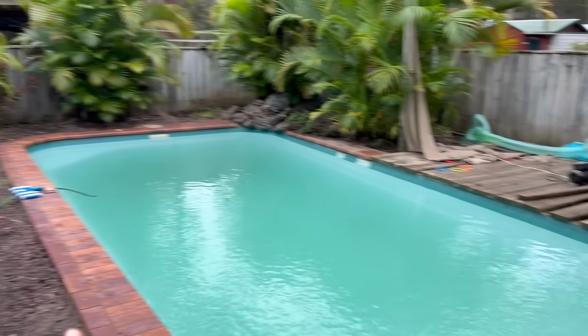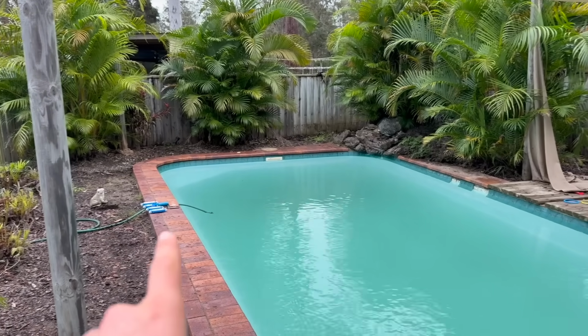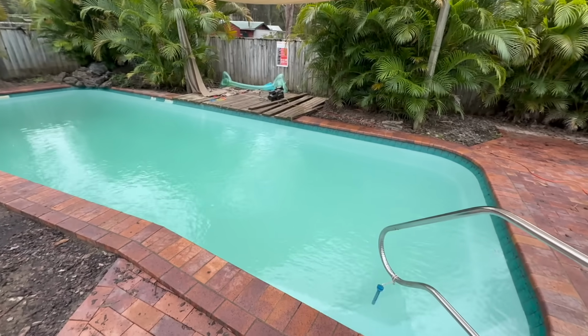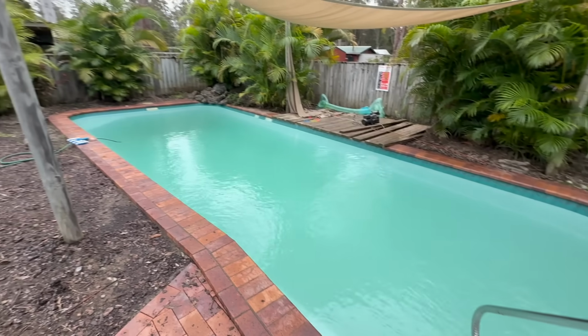He's put some salt and that through it, and then we're just topping it up now with a little bit more water, but that's crazy. It's come a long way. I didn't know you could rebuild a pool like that.